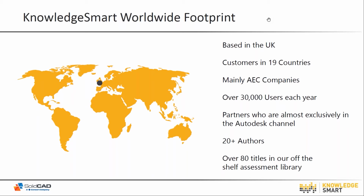We do partner up with companies like SolidCAD, virtually exclusively in the Autodesk channel. We don't write the assessments ourselves. We have a team of about 20 plus authors from around the world, and we typically would choose people who are well known in their field, who may author textbooks or give presentations at conferences about the particular software title. And in total, we've got something like 80 different assessment titles in our off-the-shelf library.